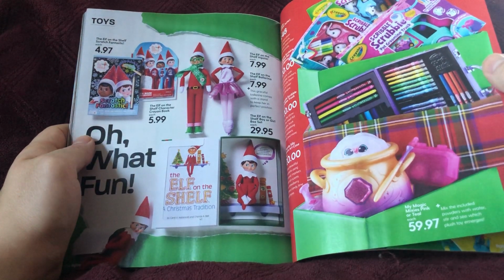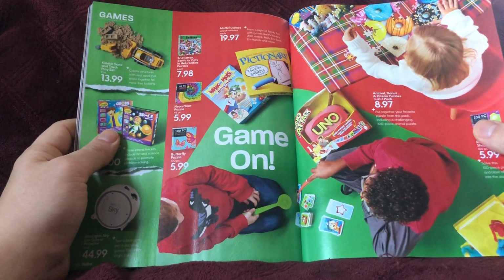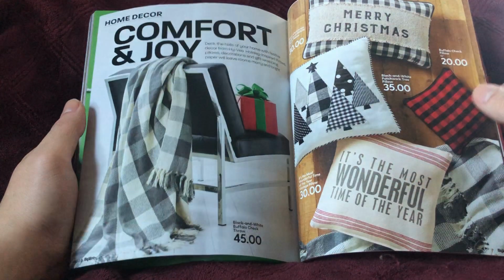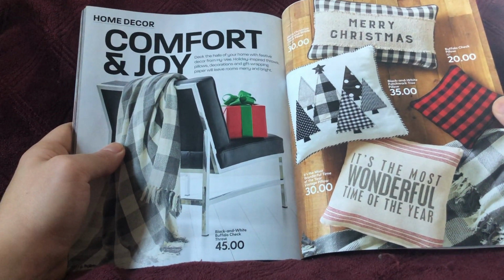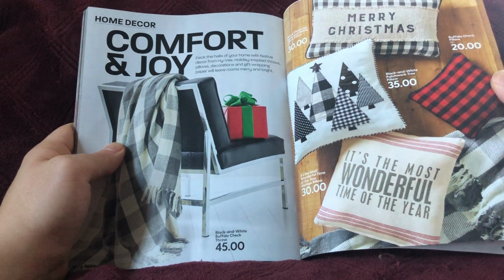Elf on the Shelf. Board games. Whack-a-mole, Pictionary, Uno. Puzzles. I love puzzles. Maybe I'll do an ASMR puzzle someday. Beautiful pillows. I do like pillows. I have to refrain from buying them because where am I going to put them?